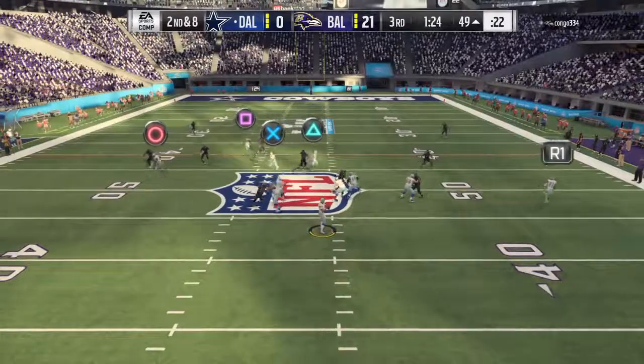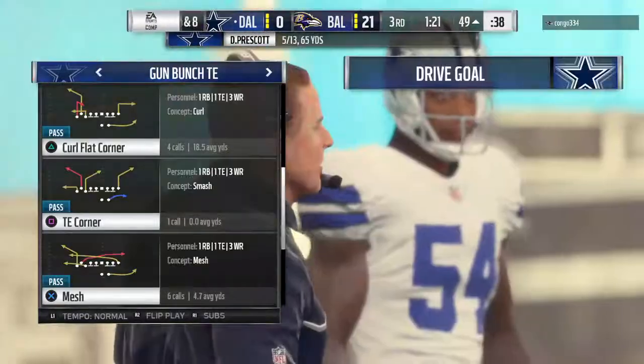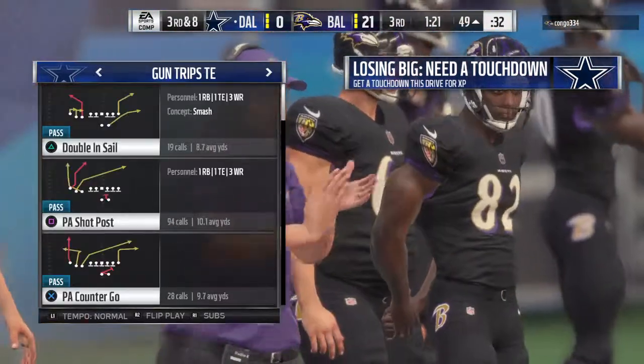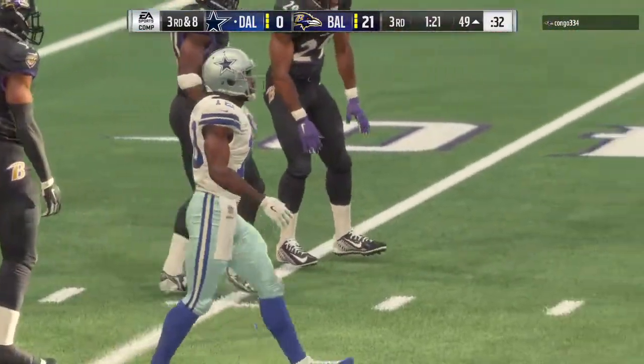To the air again, Prescott. And the hit jarred it loose. It's incomplete. But not to get too overcritical there, because he knows what he's doing, but his shoulders looked a little off kilter there when he threw that. I don't think you're being overly critical there. You're just analyzing it, and if he gets those shoulders right, that pass will go from incomplete to complete.